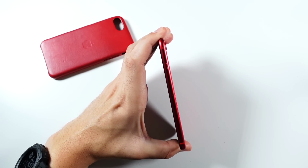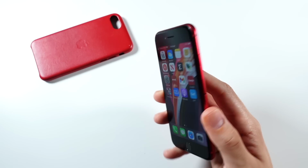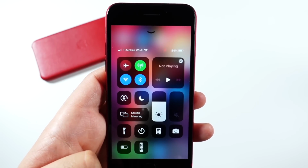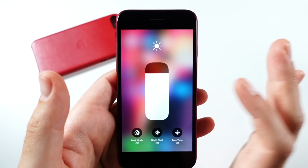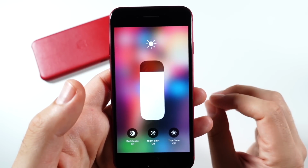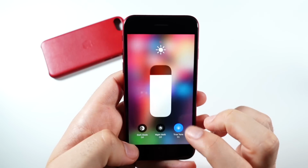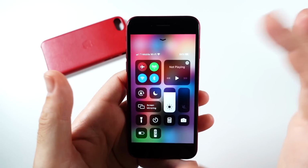I will say that if you want strong battery, this 1821 milliamp hour battery is not going to be for you. Talking about display quality though, Retina display is on board here. This is not the Liquid Retina you'll find on the XR or the iPhone 11. It's just a regular Retina IPS display, but it's pretty good. And I actually like it a little bit more than some of those devices like the 11 and XR in terms of how sharp it looks, because it's on a smaller panel. So it's kind of harder to see pixels and things like that. Not that you can really see them on the 11 or XR, but it just looks better when it's crunched down into a smaller display.